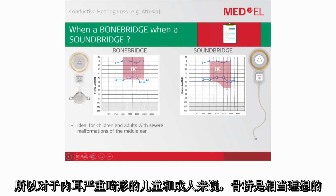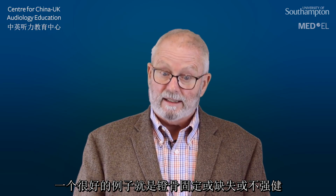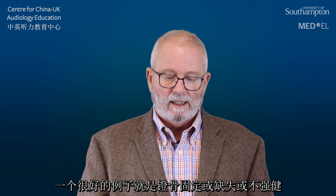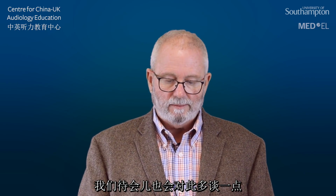So, bone bridge is relatively ideal for children and adults with severe malformations of the inner ear, that is, individuals whose anatomy would make it difficult or impossible to implant a vibrant sound bridge. A good example of that is where the stapes is fixed or absent or not robust, and we'll talk a little bit more about that as well.